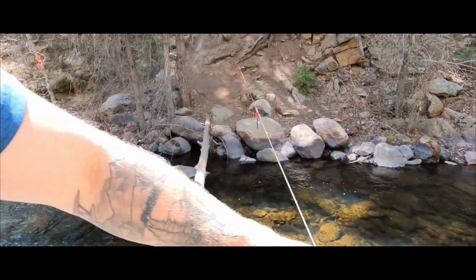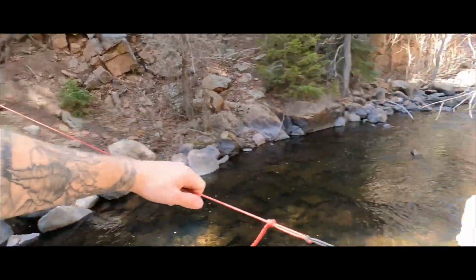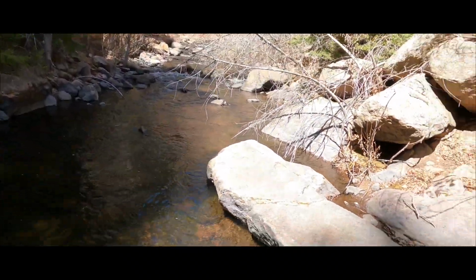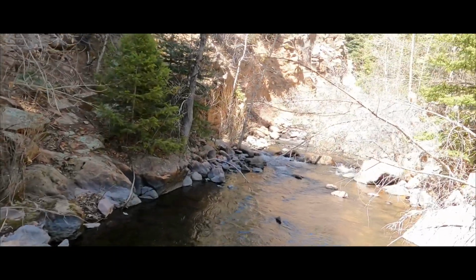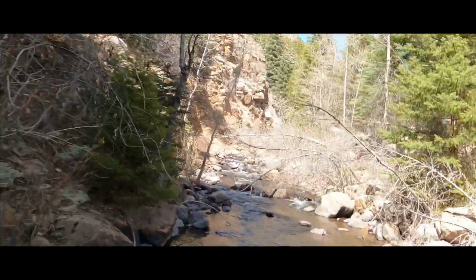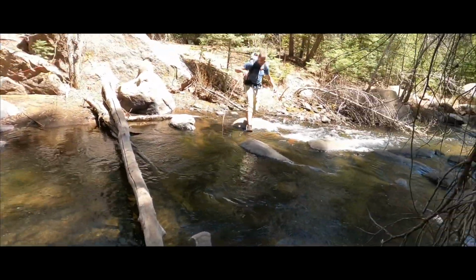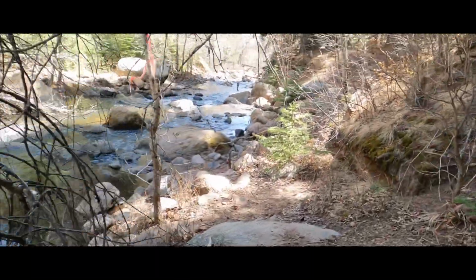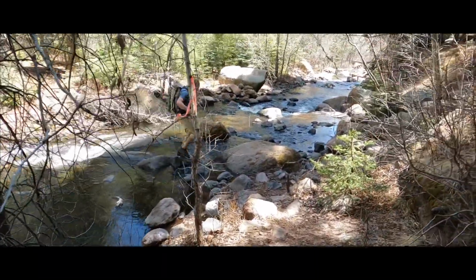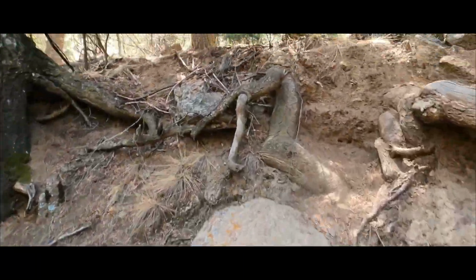Like the Via Ferrata. Yeah. Clip in. Oh shit. That's probably a better way to go. Go Tom's way. Whoa! Whoa!